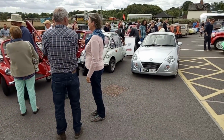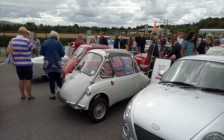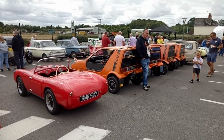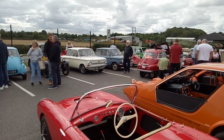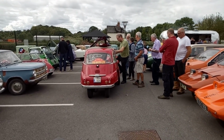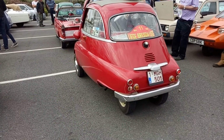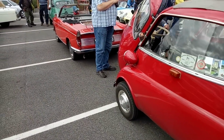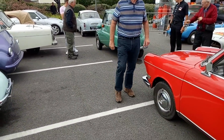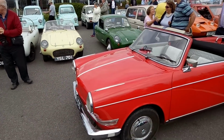Yeah, it ended up getting a bit busy. We got a Daihatsu Cuore here, lots of Isettas and Heinkels, and yeah, it's all getting a bit crowded. Maybe they were expecting only 6 microcars, I don't know. But look, BMW Isetta has done the Liège recreation in 2008. The BMW 700 again. And more Isettas, the Goggo Coupe. I'm not sure how we all get out again, but I'm sure we'll think of something.